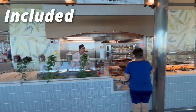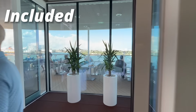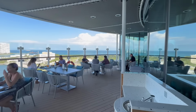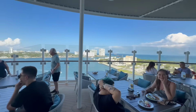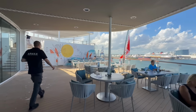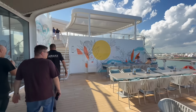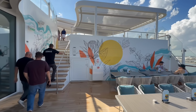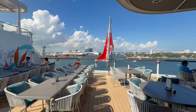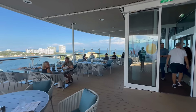So if you have a certain allergy or certain requests, don't be afraid to ask them to make a special pizza just for you. And of course, you have to see the outdoor space, the alfresco dining for Oceanview Cafe. Some good amount of space here. I will say that since this goes all the way up to the Sunset Bar, it is a little bit smaller than what you might see on some of the other ships, but there is still a good amount of places to eat here at the Oceanview Cafe out on the alfresco dining space.